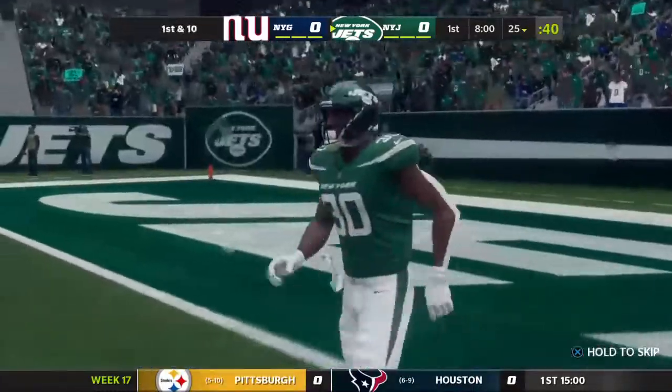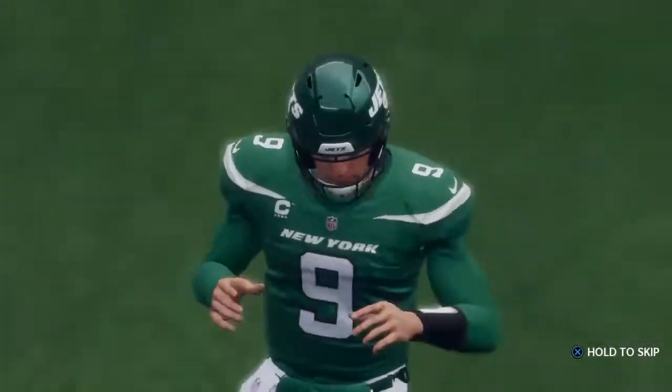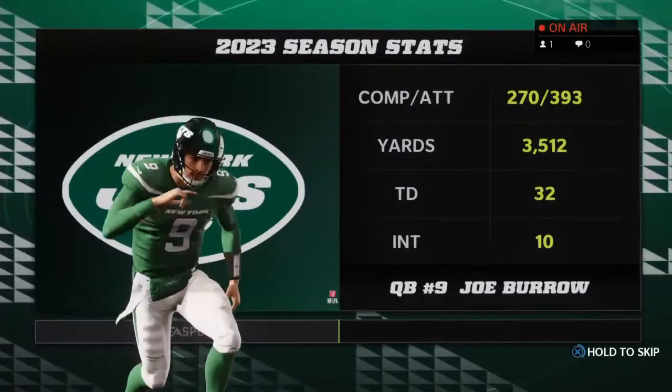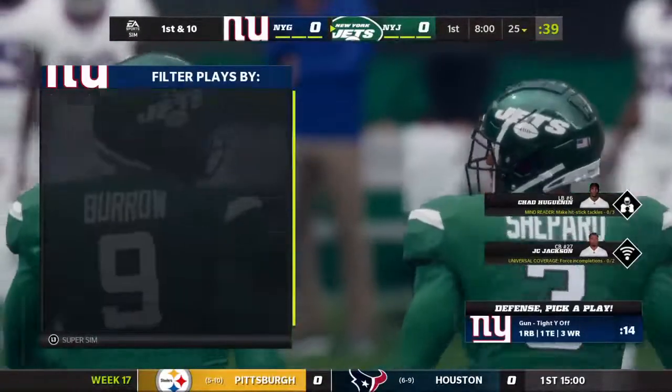And we will not see a run back on the opening kickoff. This will be a touchback. So now here comes the Jet offense as they get ready to take over. They'll be led out by the number 1 overall pick back in 2020 from LSU.